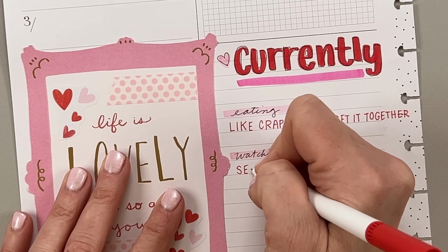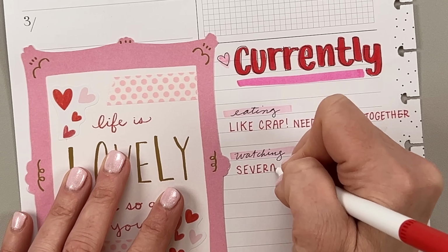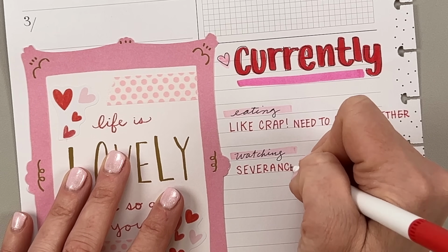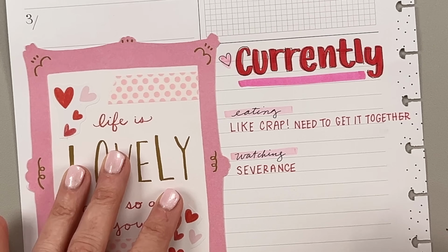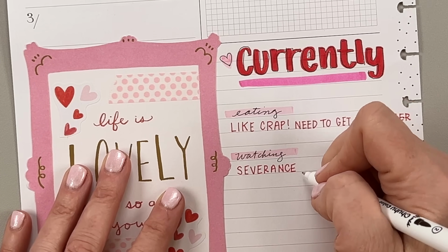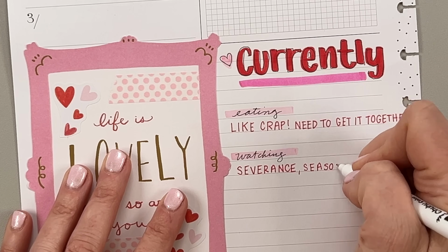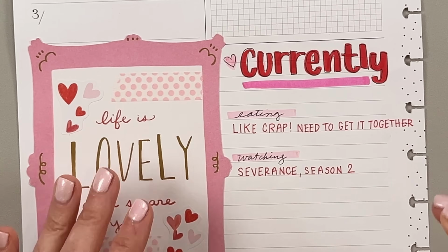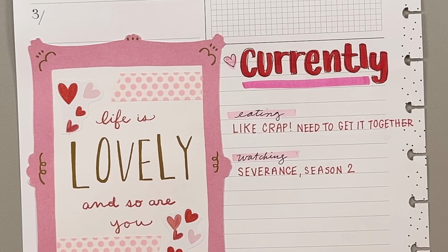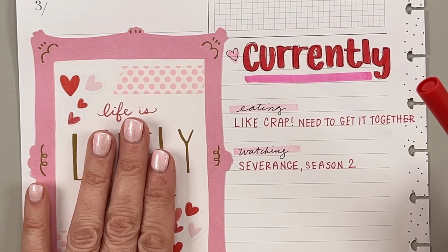Anyway, season 2 just started, but I'm annoyed because we only get one episode a week. I mean, it's like the old days, you know, when things were actually on TV. But yeah, one episode at a time. We have to wait. I need to be patient. Let me know in the comments if you're watching Severance. Shrinking was also phenomenal. Really, really good. I blew through that so fast.